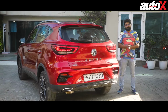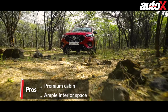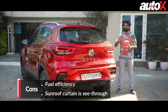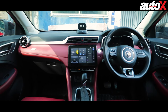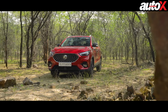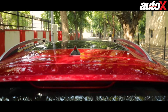Alright, so it's time to sum up this video, and if I had to use just one word to define the Astor, it would be comfortable. The engine, the transmission, the ride quality, everything has been tuned to keep you comfortable inside the cabin. However, the one word that doesn't go with the Astor is sporty. Again, the engine, the gearbox and the ride quality, none of it has any sporty genes. And for that reason alone, if you're looking for a comfortable car, be it in the city or on the highway, then the Astor should be on the top of your list. However, if you're looking for a sporty experience, maybe you should look elsewhere.